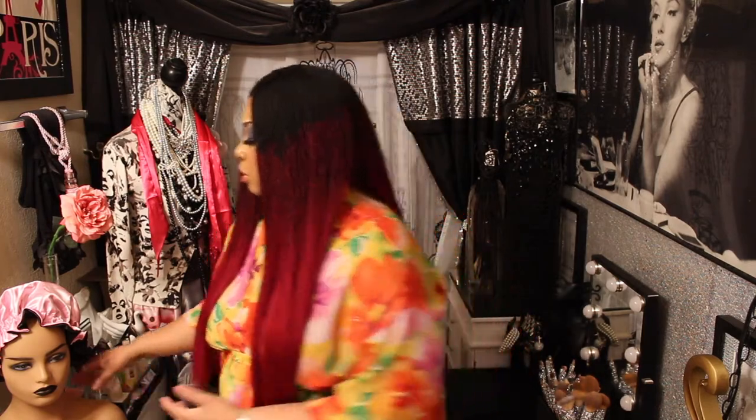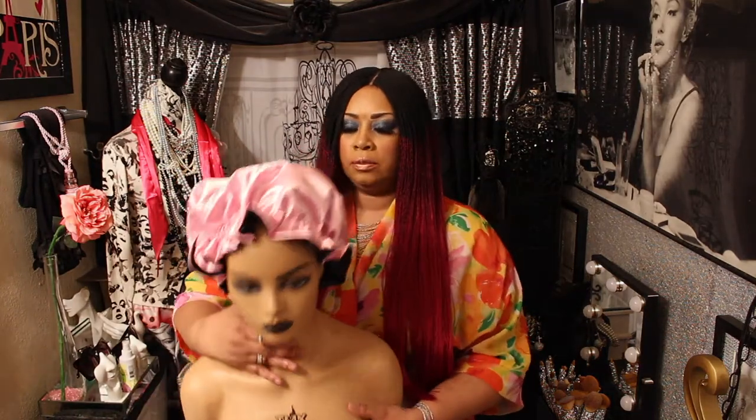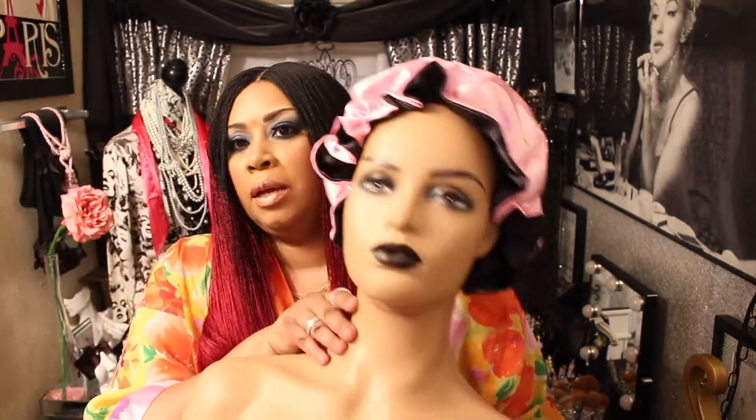Let me step back, because y'all know I'm on the short side. I got this mannequin thing behind me, because I wanted to share with you a little gift that the seller gave me with my wig. In fact, let me just hold it up right here. Look at this satin cap, y'all. It's reversible, and my favorite color is pink, but I like pink and black together. And there you have it.